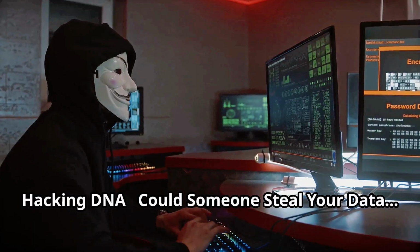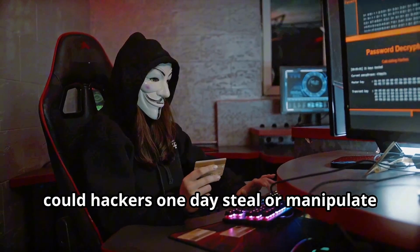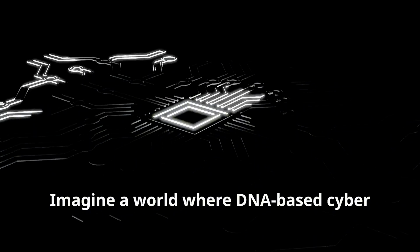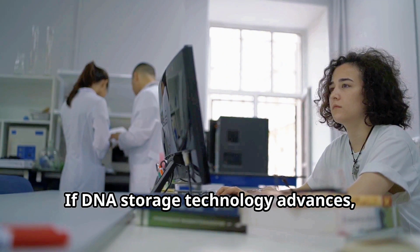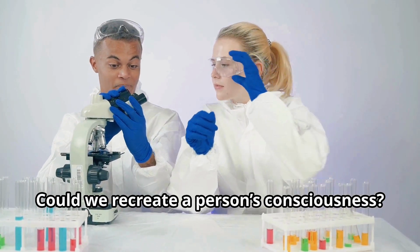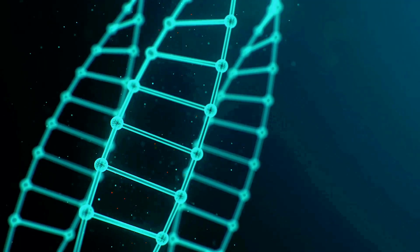Hacking DNA. Could someone steal your data? Or worse, if data can be stored in DNA, could hackers one day steal or manipulate genetic information? Imagine a world where DNA-based cyber attacks exist, cloning and genetic editing. If DNA storage technology advances, could we store human memories? Could we recreate a person's consciousness? The ethical questions are endless.